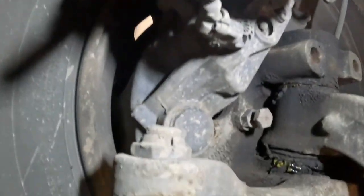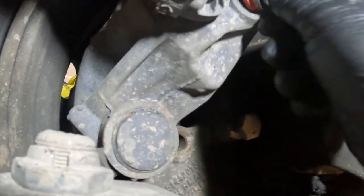So obviously it's quite a bit, so I want to carry on with this and I'll come back to you. One thing I'm just quickly going to show you, I noticed the bung on the back of the adjuster is missing. So I'm going to fit a new one so we don't get any more contamination.